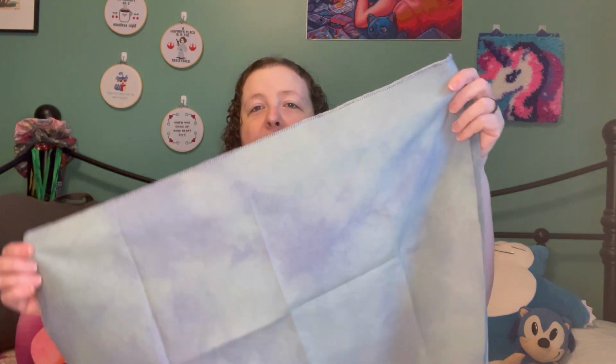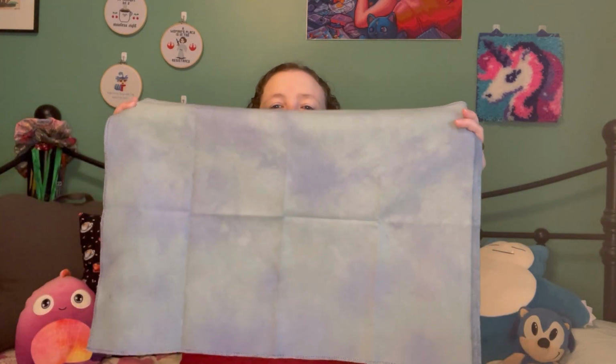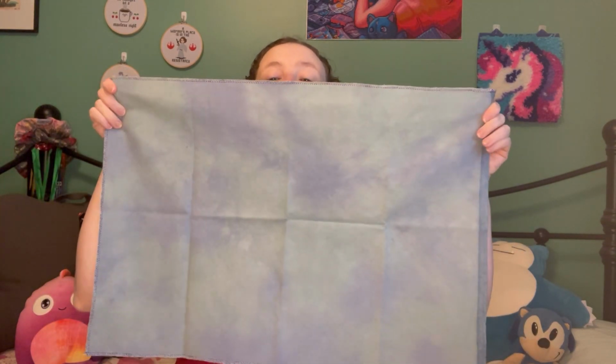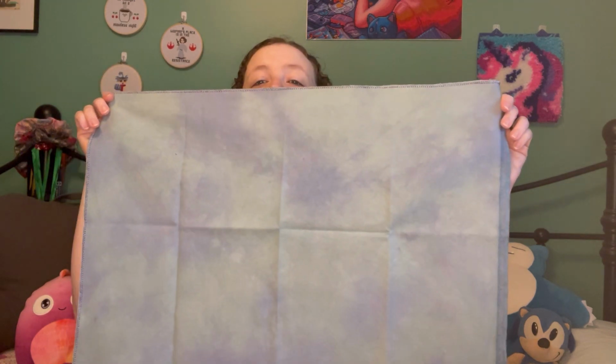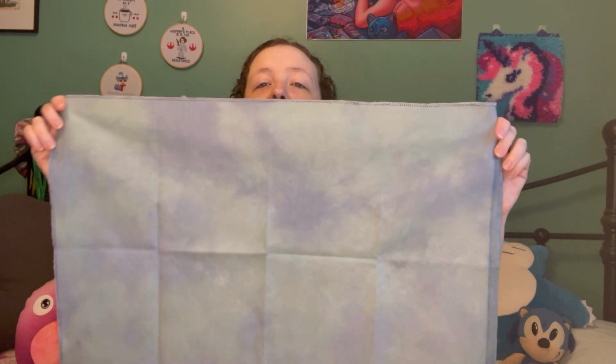I got my fabric of the month from Under the Sea Fabrics. Look at this. Oh my goodness. Isn't that gorgeous? Those blues and purples. Oh, I probably should have warned people. Sorry. Well, no, they show it on the web, on their Facebook page and stuff, so people already kind of know.